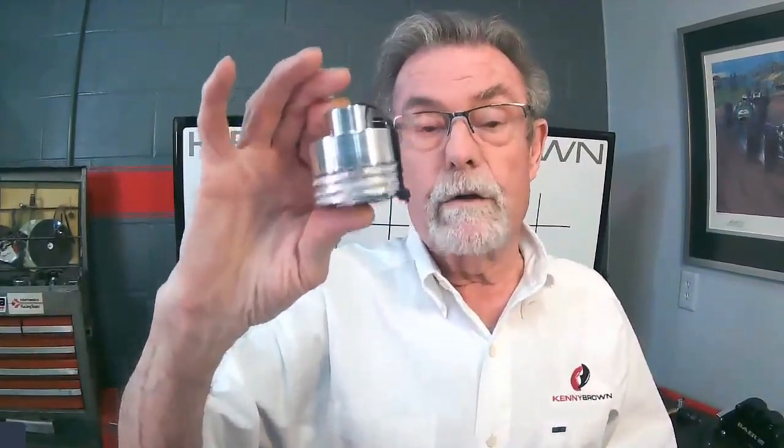This is not enough heat sink value to run on track. If you're going to run on track with an IRS, you have to have a rear diff cooler, because like I say, you've got to get rid of that heat that builds up inside. But even so, for daily driving around town, this does a pretty good job of pulling heat out of the diff.